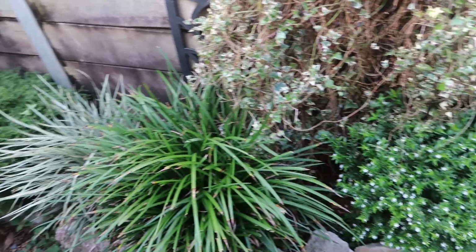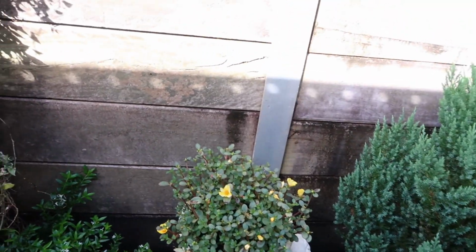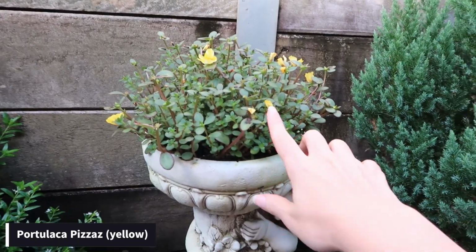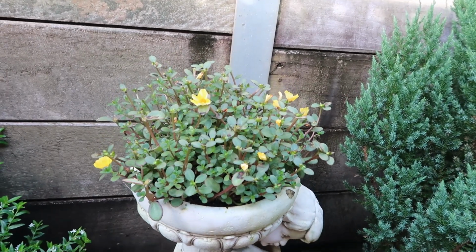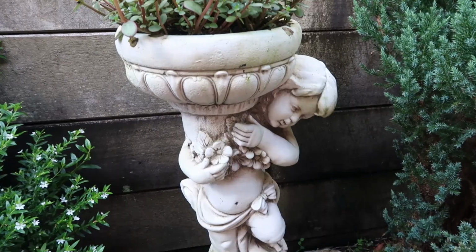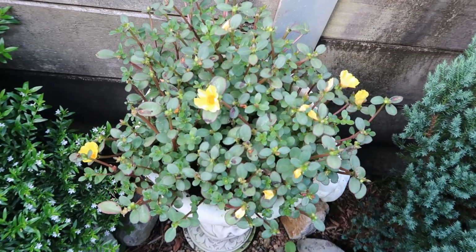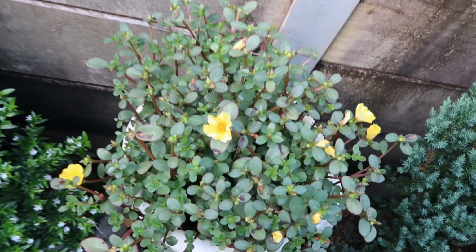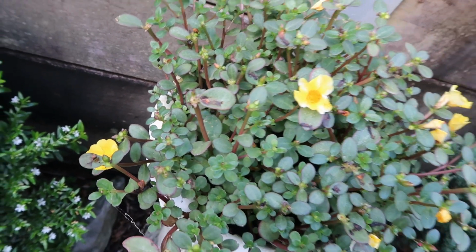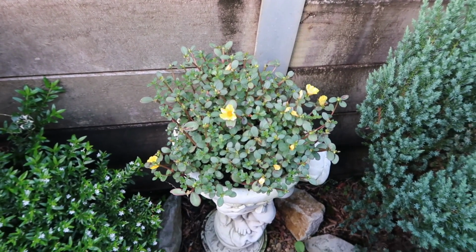Everything is looking incredible. But what I wanted to show you was just this little statue here with the portulaca in it. So we are afternoon here, which is why you can see some of the flowers are starting to close up now. They open in the sunlight. So this has been in here for probably 3 or 4 weeks now, and it is definitely loving life. Those flowers are absolutely gorgeous. And earlier in the day, this whole little plant is just covered in yellow flowers. But it's definitely been very happy.